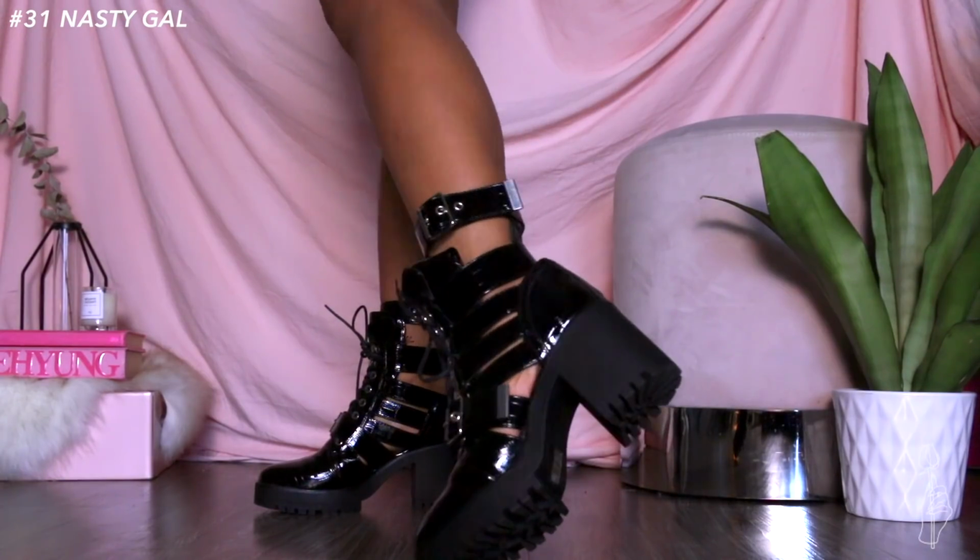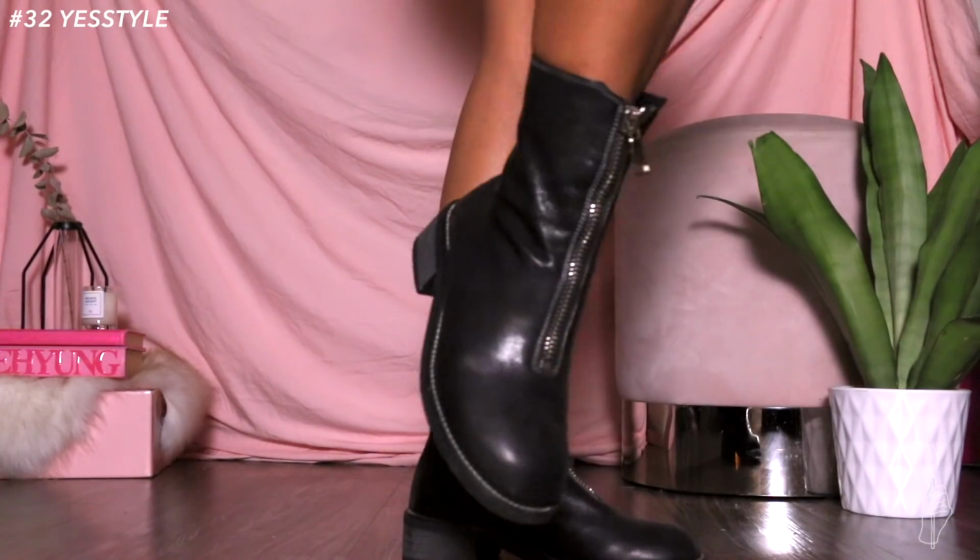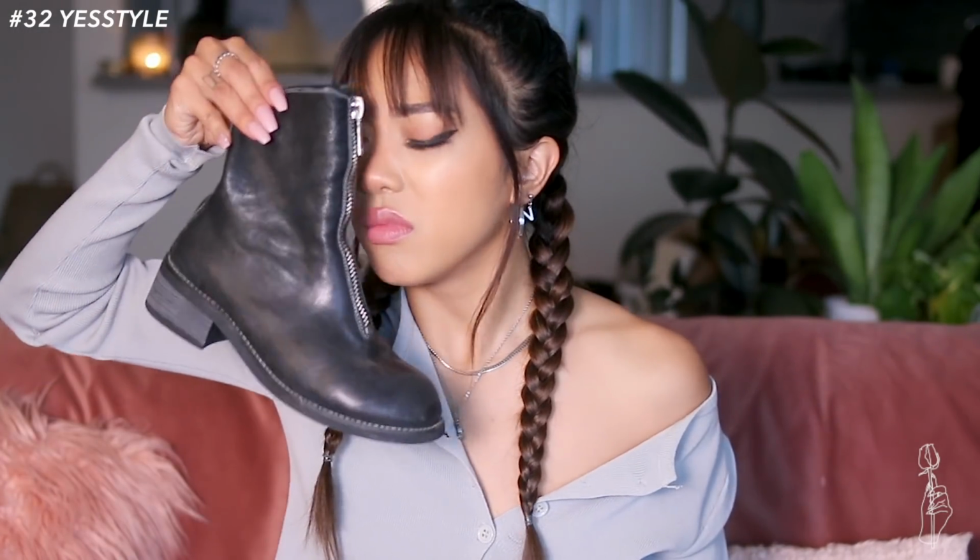I like this one because they are heeled booties, but they have cutouts, so it's nice for festivals because your feet get to breathe, but they also get dirty. So you basically choose your battle with this one. This is one of the only pairs of booties that I have that are not heeled. They're pretty simple and really flat, which is, I guess, important to have as well. They also really smell. Ugh.